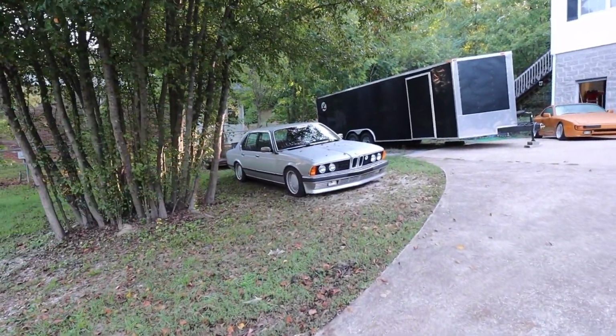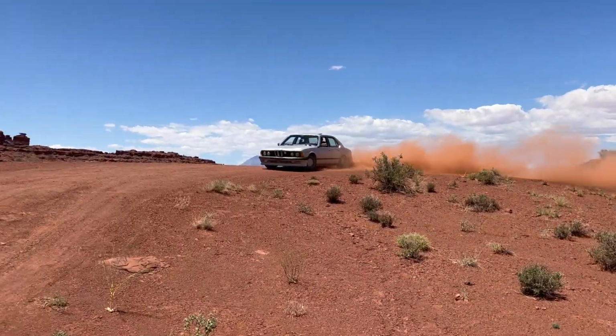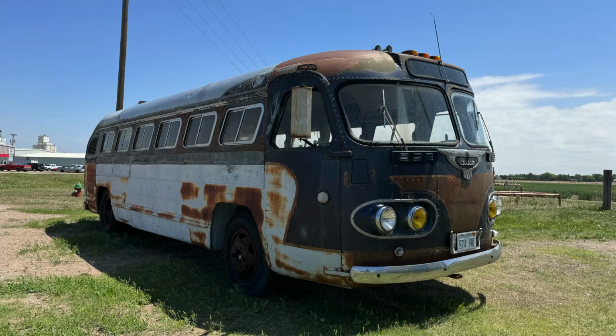The E23 with the dogleg gearbox that we built out at my buddy Sutton's shop in California. Did the Overcrest Rally in the desert of Utah. Drove it from California to southern Utah, then drove it 2,000 miles all the way here. And on that trip, found the bus. So if you're new to the channel, you got to go back and watch those episodes.